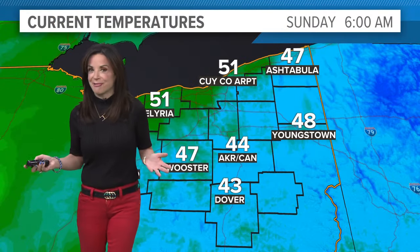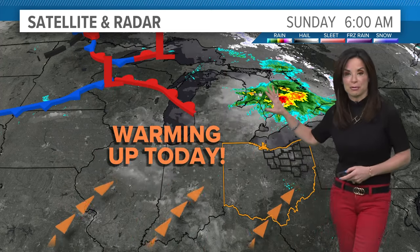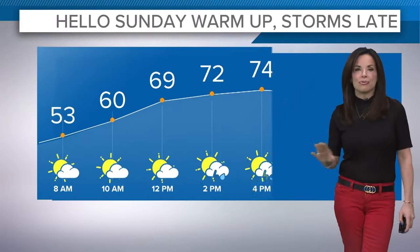40s and 50s this morning. It is a very pleasant morning. It's not as windy as it's been. We've seen that settle a bit, and it's going to be even warmer today as this front lifts through the region and we get that southwest flow. So we are anticipating temperatures to feel extremely comfortable.